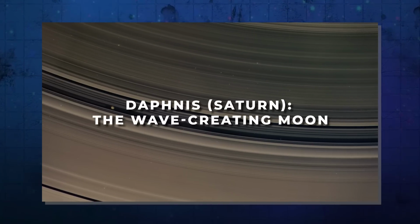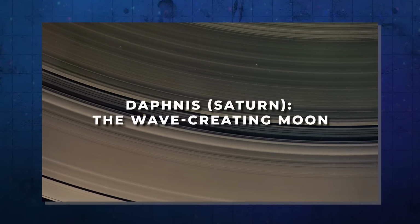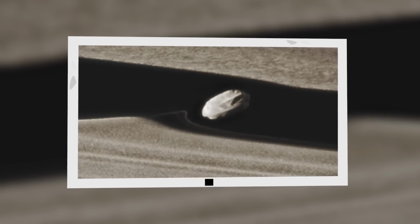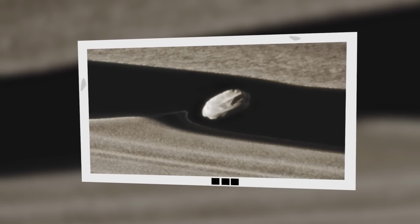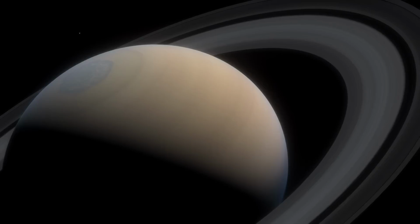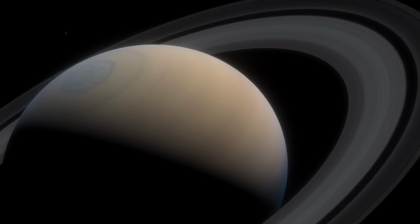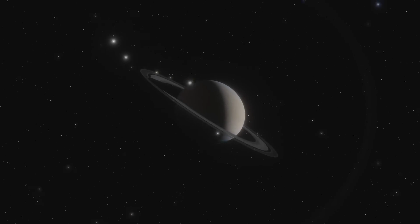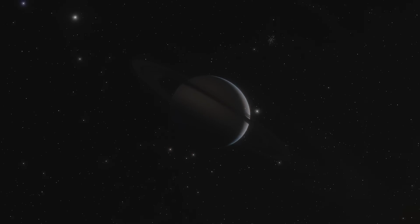Daphnis, Saturn's wave-creating moon. The small moon Daphnis of Saturn is well known among astronomers for the spectacular waves it cuts into Saturn's rings. It is located in the tiny Keeler Gap, close to the outer border of Saturn's A-ring, and has a diameter of around 8 kilometers, 5 miles.